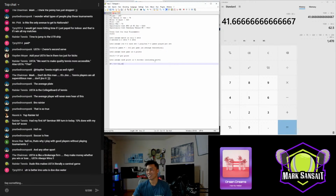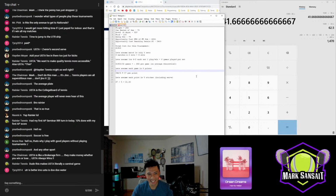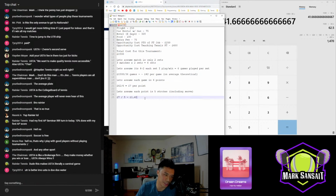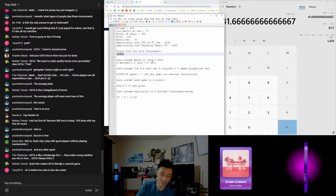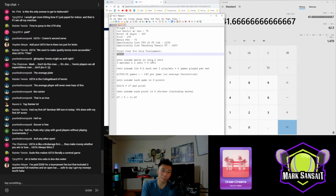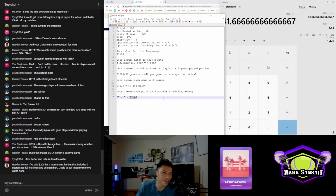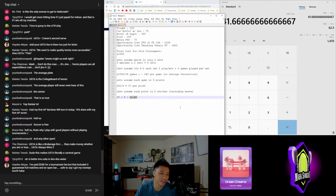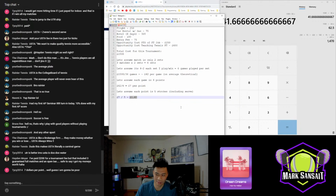So, do you guys see this? Is my math right? Am I missing something? Obviously I have to operate on some assumptions. So the total cost is $1,500. I think my math is right if my assumptions are within ballpark range, that literally every single shot I hit is going to cost me $1.40. That's ridiculous.